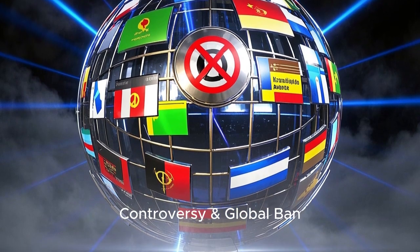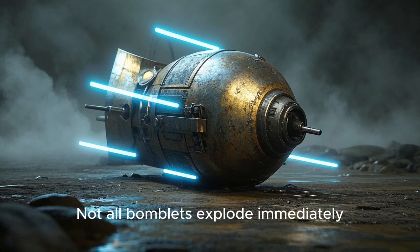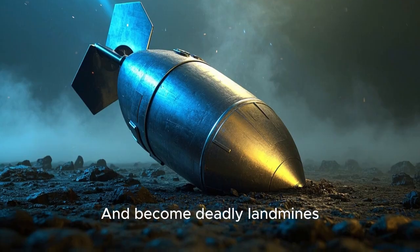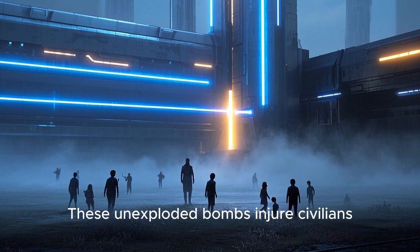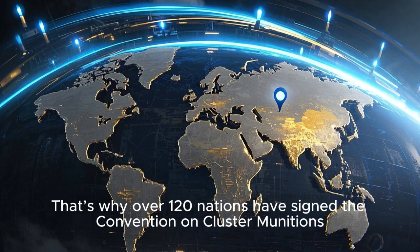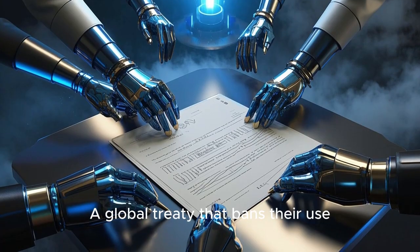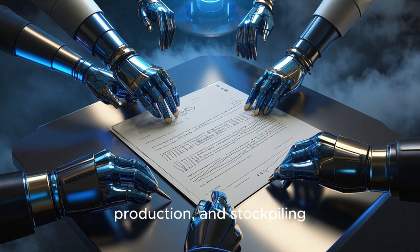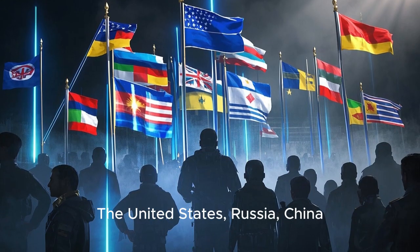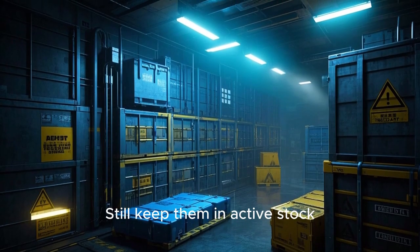Controversy and global ban. But now, let's talk about the darker side. Not all bomblets explode immediately. Many stay buried in the ground and become deadly landmines. These unexploded bombs injure civilians, farmers, and even children years after the war ends. That's why over 120 nations have signed the Convention on Cluster Munitions, a global treaty that bans their use, production, and stockpiling. But some major powers haven't signed. The United States, Russia, China, India, Pakistan, and Israel still keep them in active stock.